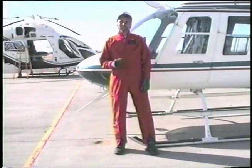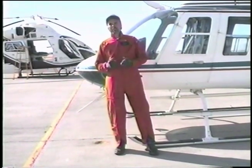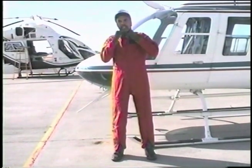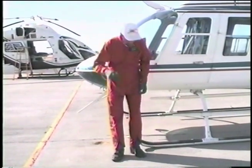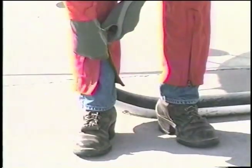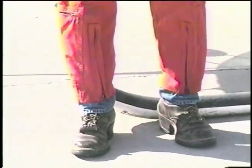The name of the game here is protection. You're trying to protect yourself against the possibility of a post-crash flash fire. So you protect yourself as much as you can. Also, if you've got zippers in your pants legs, zip them down to where they're snug at the bottom.